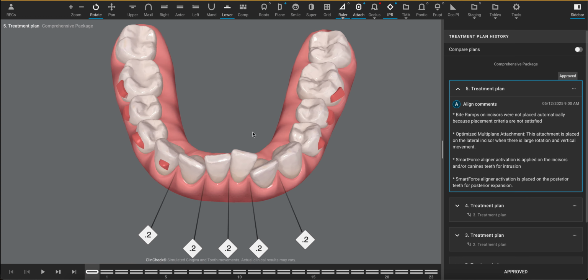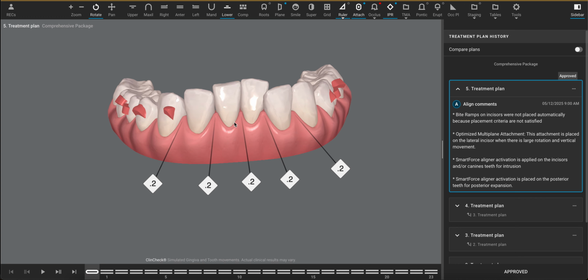But beforehand, what we want to do is we want to say, are these teeth stable to begin with? And looking at Invisalign ClinChecks alone is not enough information for us to say these teeth are good to move. So question 1 would be, was there any bone loss prior to treatment? And if so, did we talk about this to the patient?